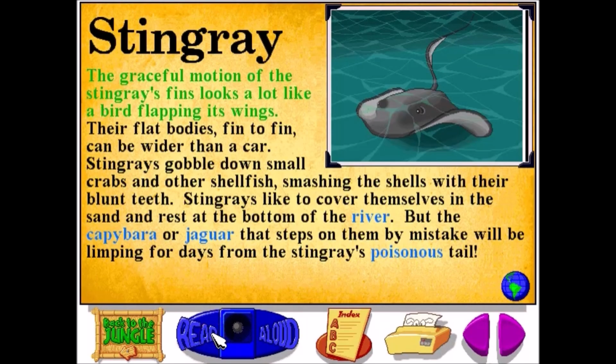The graceful motion of the stingray's fins looks a lot like a bird flapping its wings. Their flat bodies, fin to fin, can be wider than a car. Stingrays gobble down small crabs and other shellfish, smashing the shells with their blunt teeth.